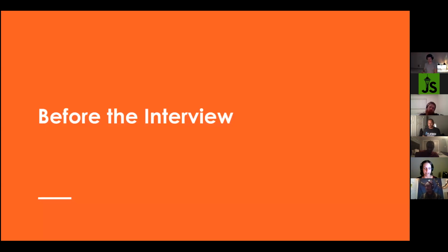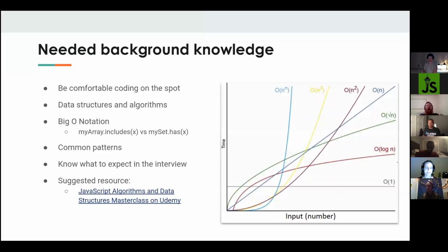So diving in, before you get to the interview, there's a lot you need to do to prepare to do well in the interview. So there's a lot of background knowledge. At the very first, you need to be comfortable coding on the spot. You want to be able to write out a function and use your array methods and your map and your set and your object, all of these things without looking up syntax, without relying on your go-to code editor for completion or anything like that.